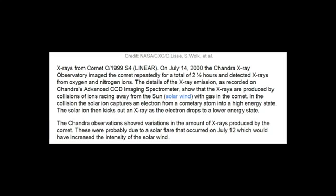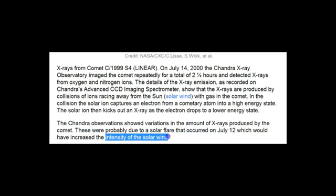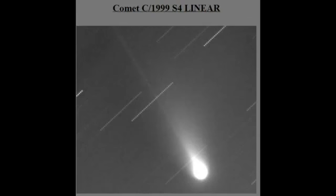Now, guys, it says X-rays from Comet Linear from the Chandra X-ray Observatory images. It said that it imaged the comet repeatedly for a total of 2.5 hours and detected X-rays. Now, the explosion was probably due to a solar flare that occurred on July 12th, which would have increased because of the intensity of the solar wind increasing, is what they're talking about. And it said that in the collision, the solar ion captures an electron from a cometary object into a high energy state. The solar ion then kicks out an X-ray as the electron drops to a lower energy state, just like a solar flare. This is Linear, guys.